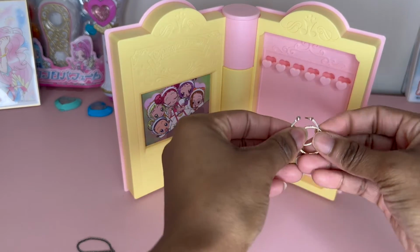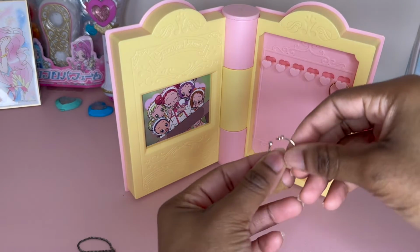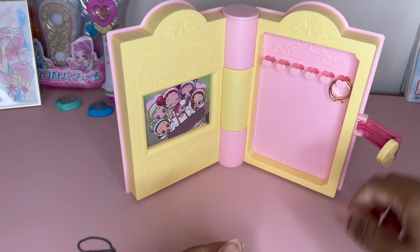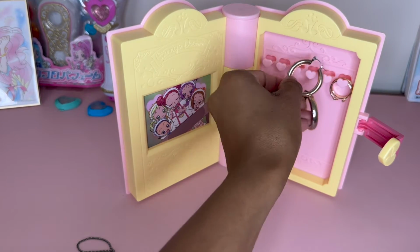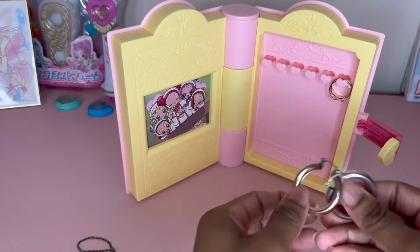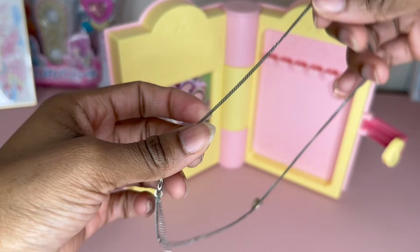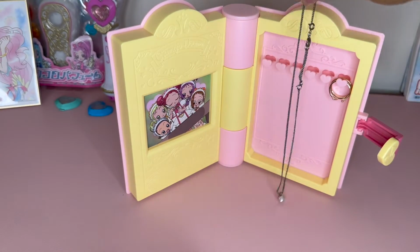So these are the rings, and I will set them here. That's so cute. Okay, earrings. Nah, it's probably just these earrings in general. They're kind of bigger, so the bigger earrings probably don't work. Let's see if a necklace this size will work.